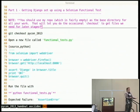OK, you shouldn't have any kind of database error or anything like that at this stage. You should just be running one file. Django isn't even installed. So it should just say assertion error. Let me come and have a look.